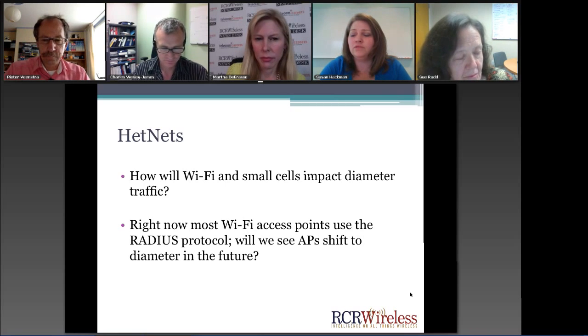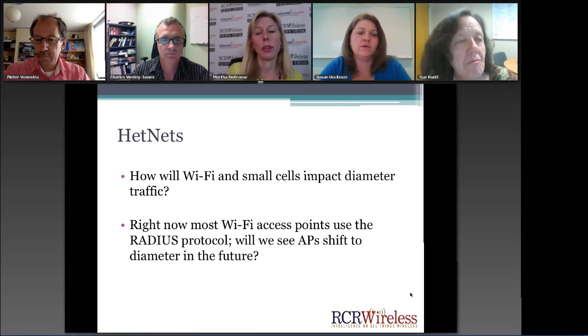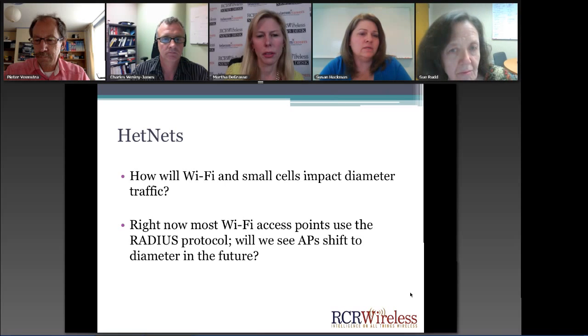And then finally, just for pure Wi-Fi roaming, we could conceive of the necessity for a radius router, very similar to a diameter router, to handle Wi-Fi roaming. So again, all of these use cases drive an interworking type of function onto the DSC.